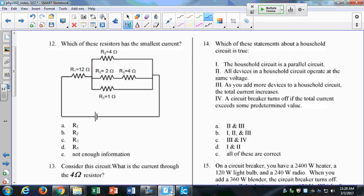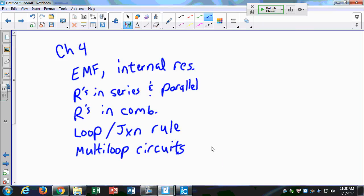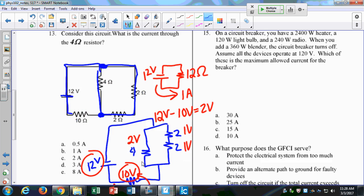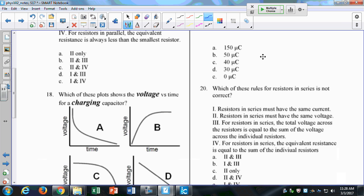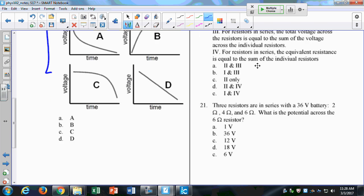Let's see, what other topics do we have? Anything else standing out to y'all? I think number 19 on that old test. Yeah, no RC circuits. So be careful. If you see anything that says RC on the old test or anything that looks like this, it's not going to be on the test.